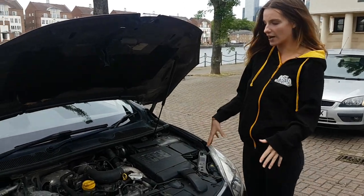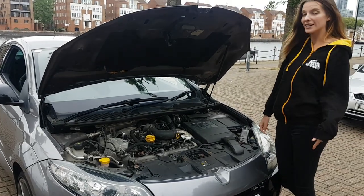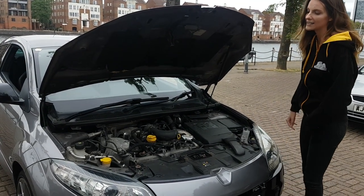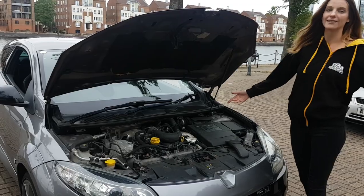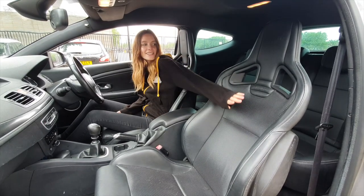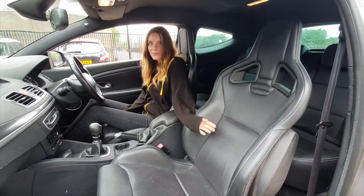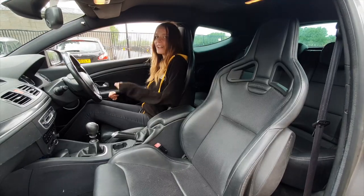So it's a front wheel drive. It goes 0 to 60 in 5.9 seconds. And as the name says, 250 horsepower. One of my favorite features about this car is actually these Recaro leather bucket seats. They're just really cool. They look like sports car seats. And also while you're driving, they hug you quite nicely.